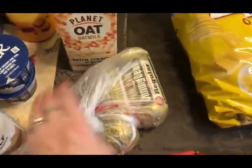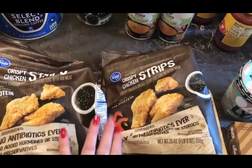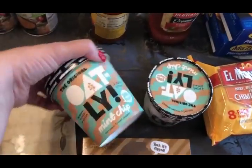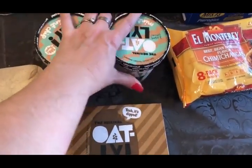2 pounds of ground sausage. 2 packages of chicken strips. Ordinarily we would have these for supper tonight, but we're going to have something even quicker. I picked up some of this oat milk ice cream, mint chip. I got 2 containers of it, 1 for Olivia, 1 for me.